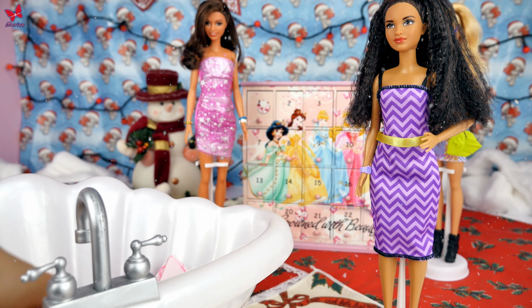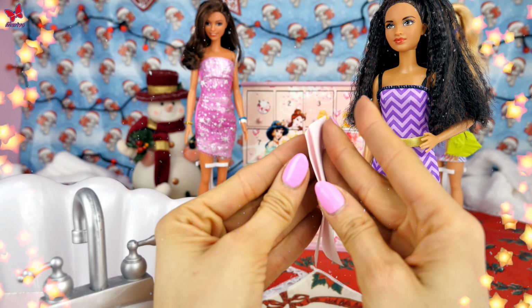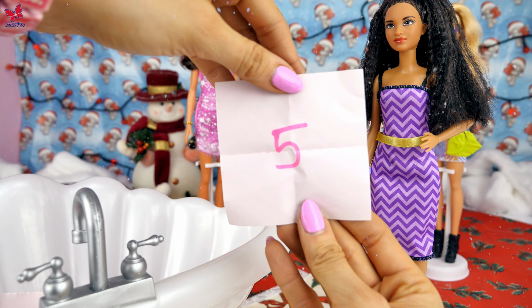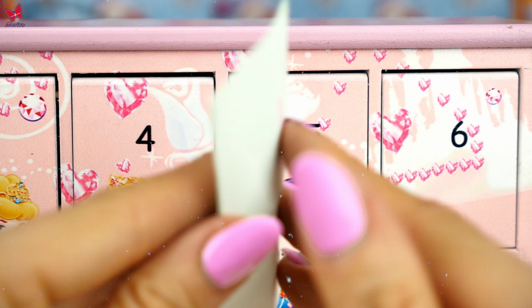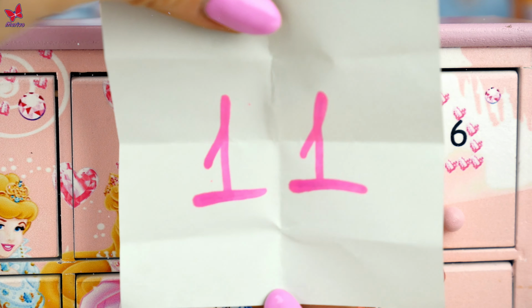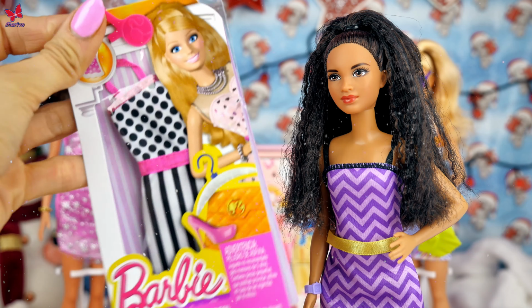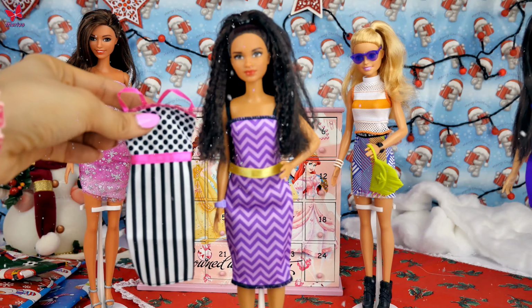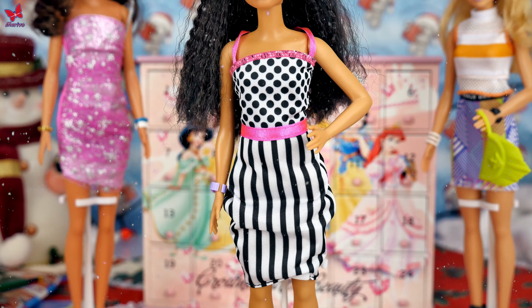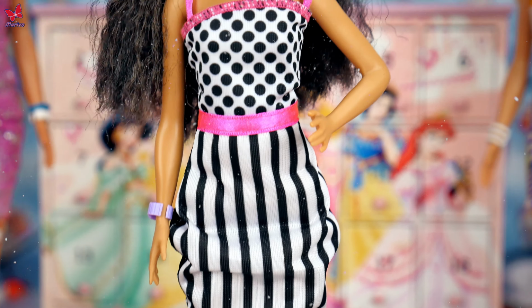Okay, now we're picking our next present for Natalia. Cubby number 5. And it's present number 11. Let's see what kind of present this is. Present number 11 is, you ready? A dress! Whoa, this is a third one. Soon I'm gonna have a huge collection. Whoa, it's awesome! In stripes and little polka dots.